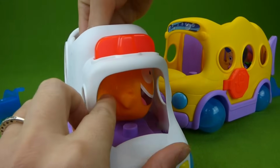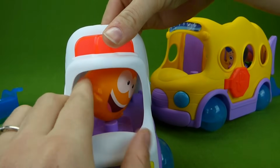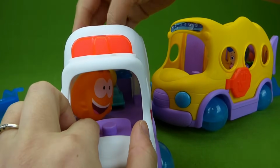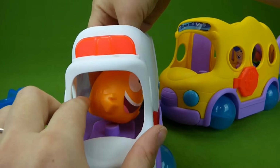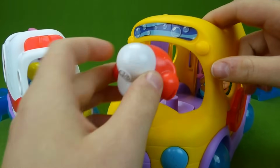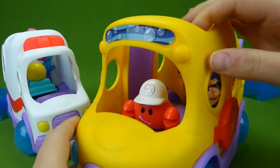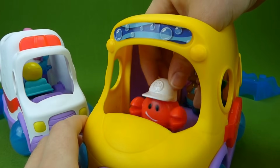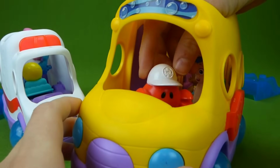Let's see. Oh, it doesn't look like Mr. Grouper can drive the clambulance because he's too big. That's kind of sad. Let's see if the little crab can drive the bus. He can! He fits on there just fine. He can drive the school bus.